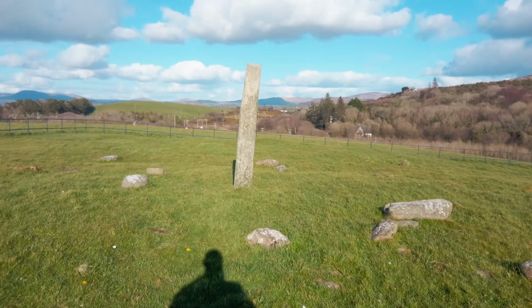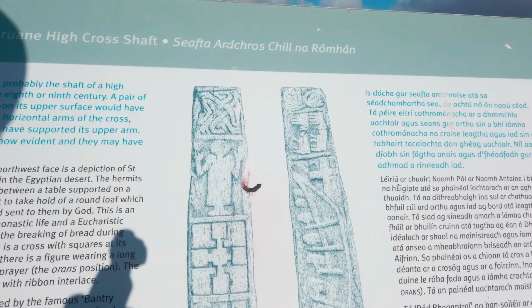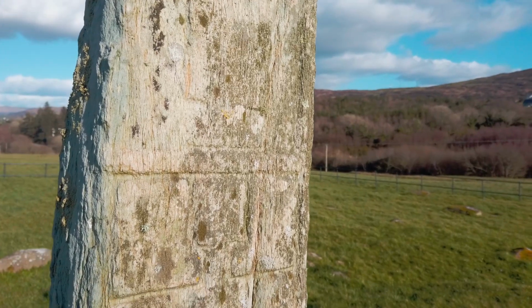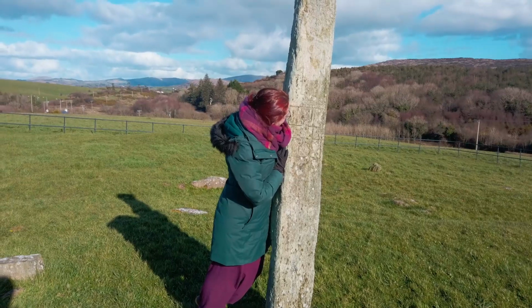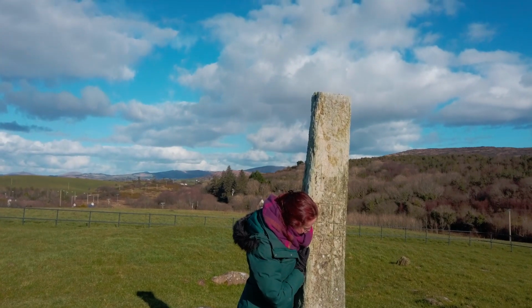So this is all that is left of an early medieval ecclesiastical site. This is the remains of a high cross. What makes this one so interesting is that there are carvings on the stone itself. I'm not quite sure if the camera is picking that up, but you don't have many of these intricately carved, very early Christian stones left in Ireland.